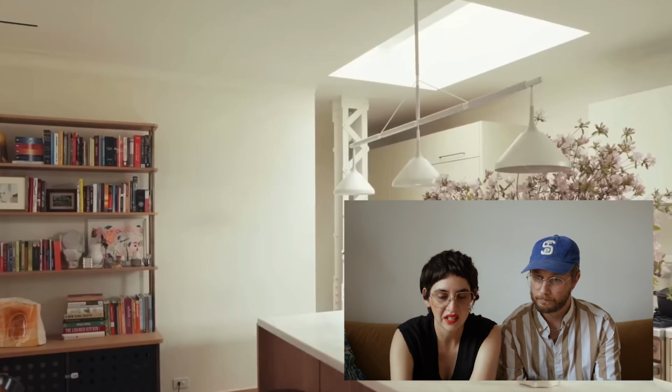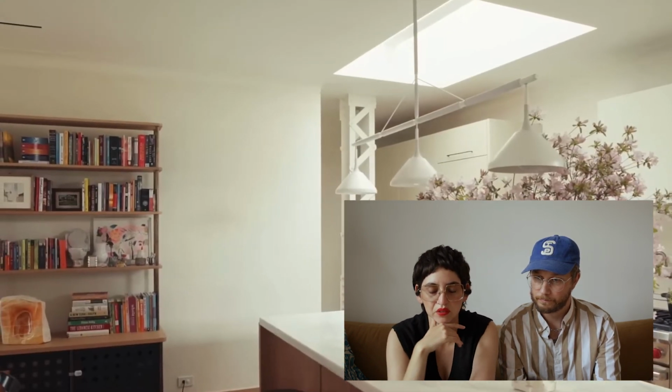Here actually it looks like a Scandinavian home, from the colors and the color scheme and the style so far. I love that table, the low living room table. Even though I think we're not in the main living room, the sauna there is super weird.